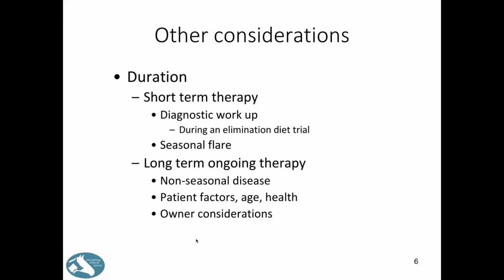So other considerations with treatment: it does depend which treatment you select out of the many drugs and options we have available to us now. It depends a bit on duration of therapy. So are we talking about short-term therapy? We might want to manage pruritus during a diagnostic workup, for example, during a diet trial, where you want a drug that's going to work very rapidly and be effective.